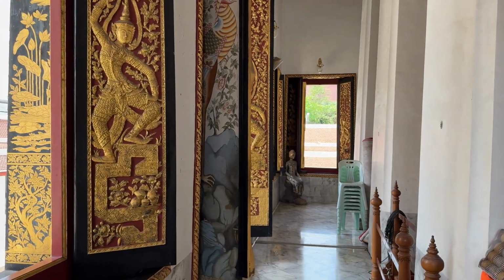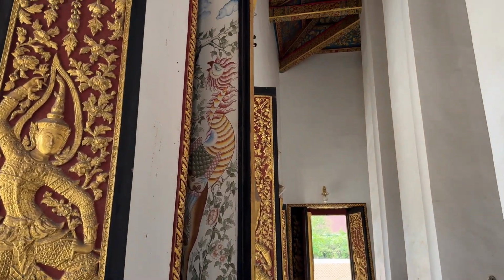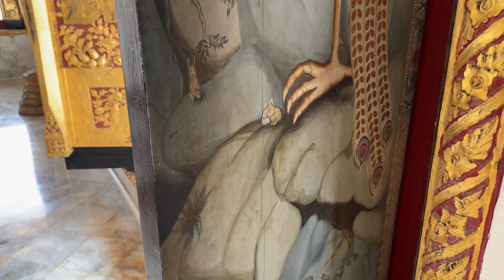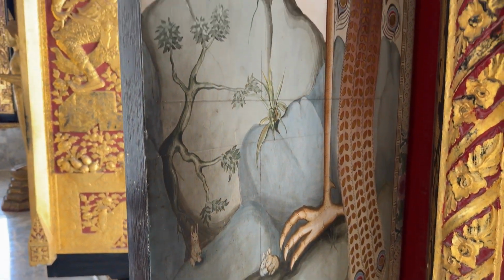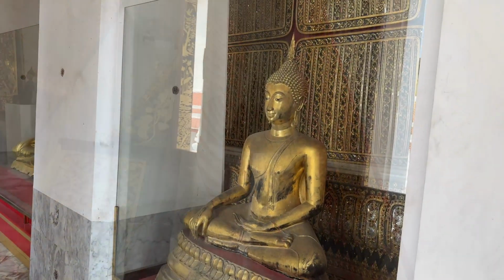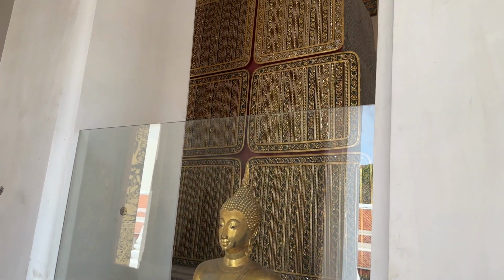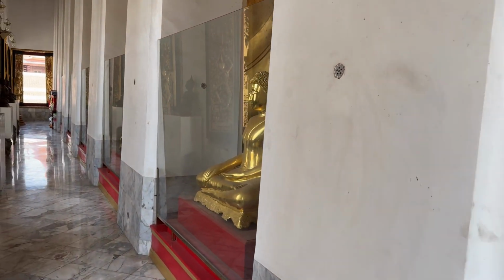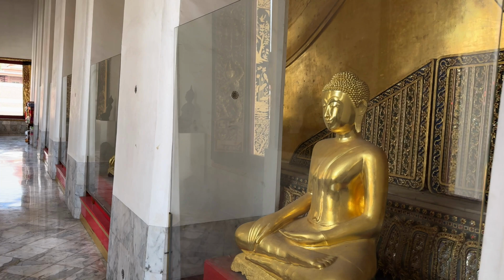And then on the back of these doors is all the Chinese styling. You see it has the rabbits and dogs, and has kind of that cool looking bird. And then behind the reclining Buddha has like another little gallery with some important images that are back behind glass.